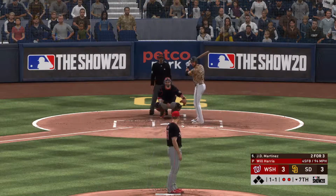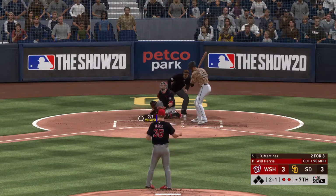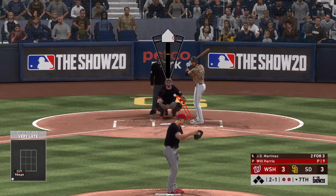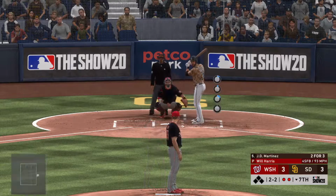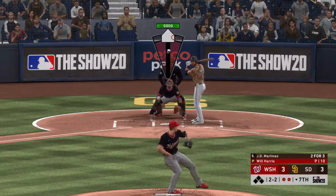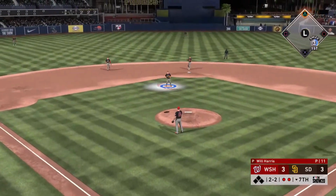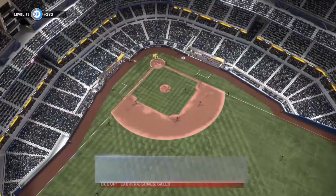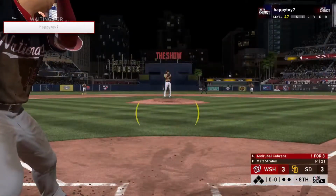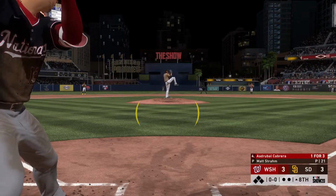And this one's over for a high strike, 1-1. Now a cutter, but that's in the dirt for a ball. 2 out, nobody on. And it's fouled away. Here's a pop-up now. Cabrera moving to his left. Makes the catch, and that'll retire the side. So next will be the 4-hole for the Nationals, Dee Strange Cabrera. He'll start us off in the 8th.